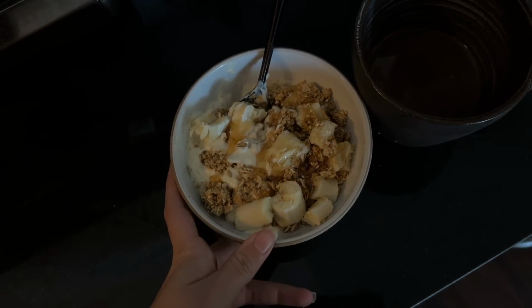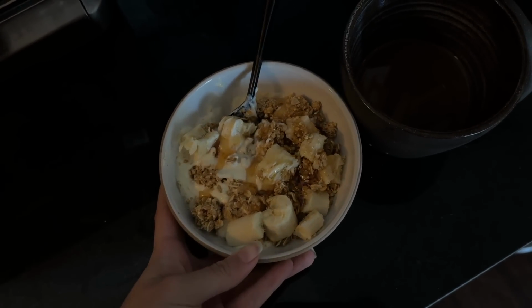Just got home and made a yogurt bowl for breakfast, and I thought I would share what's going on with this new puppy. She really fell into our lap. It's something Siggy and I have been speaking about for so long. Definitely like every day for the last year, I feel like we mentioned wanting another dog at least once.